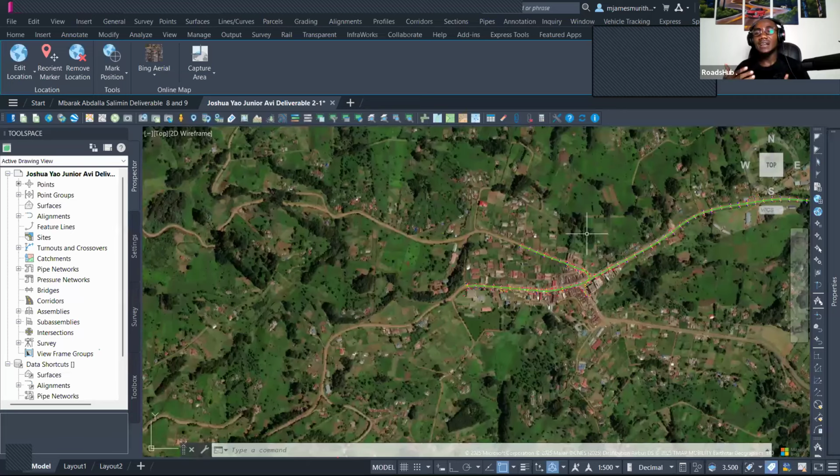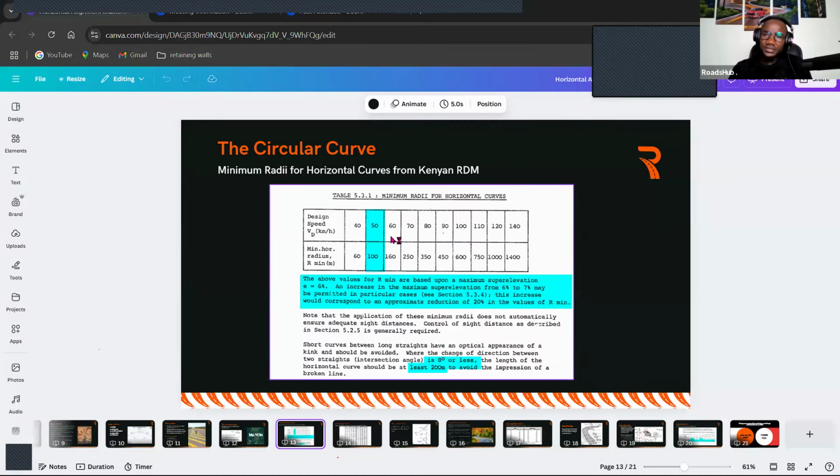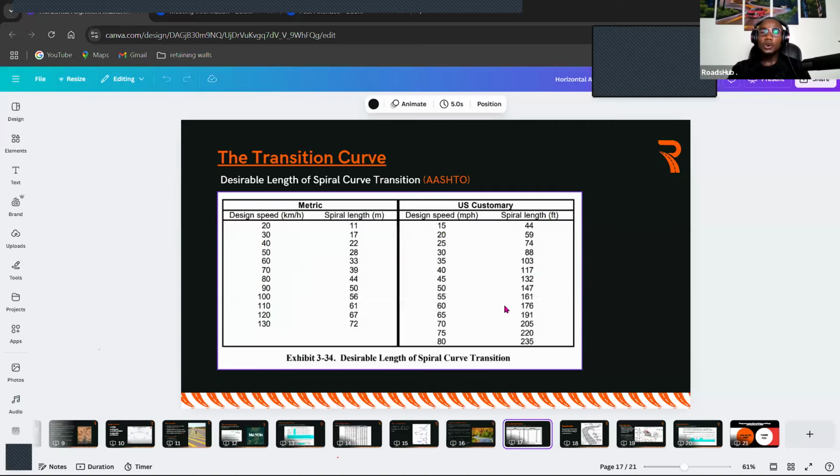Of course, this is a subjective process. I'm just using some figures so that we make it quick. Of course, you need more data to choose the design speed. Now, let's jump into the road design manual. The road design manual says for a design speed of 50 kilometers per hour, you need to use a radius of 100 meters. That is the minimum radius. Great, that's fantastic. So we have the design speed and we have the parameter of the radius. Let us look at the other aspect. What would be our minimum desirable spiral curve length?